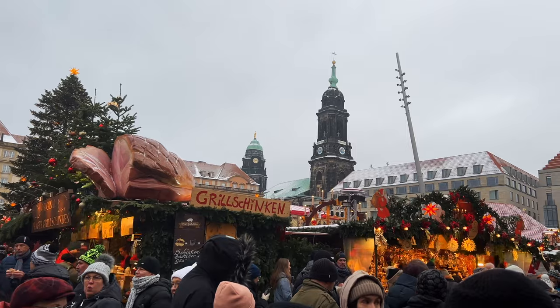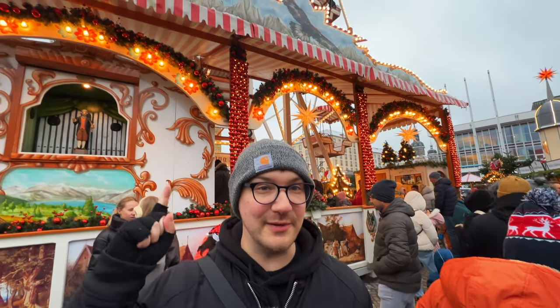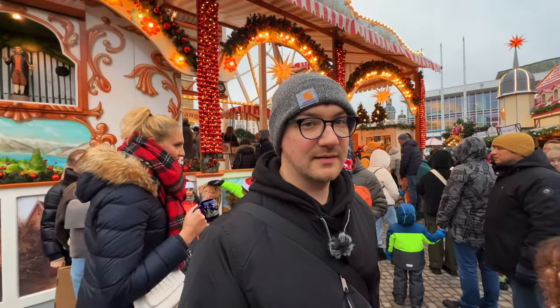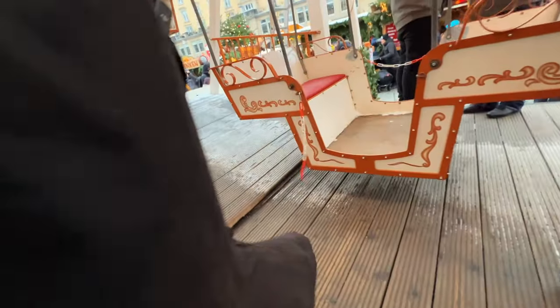Before we get food and we get drinks, we're gonna ride the iconic Ferris wheel first. Because we're children. Yeah. Danke. Well, sure.